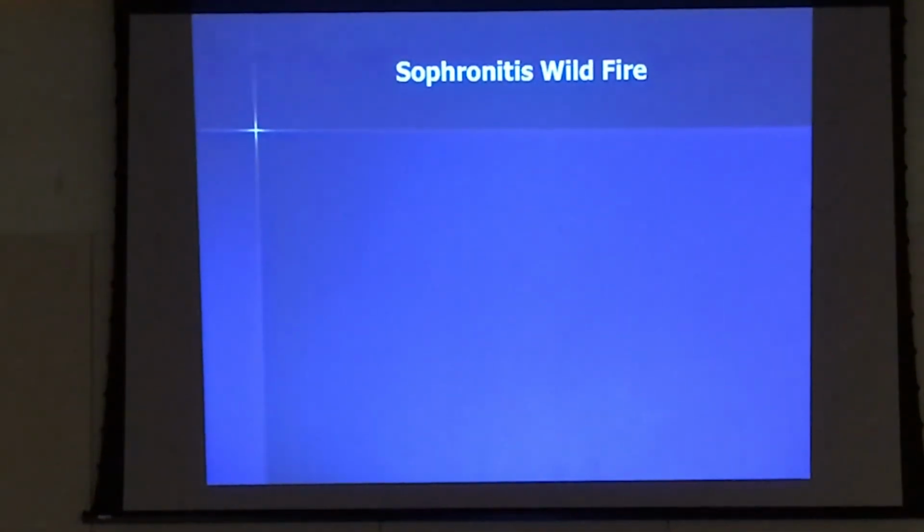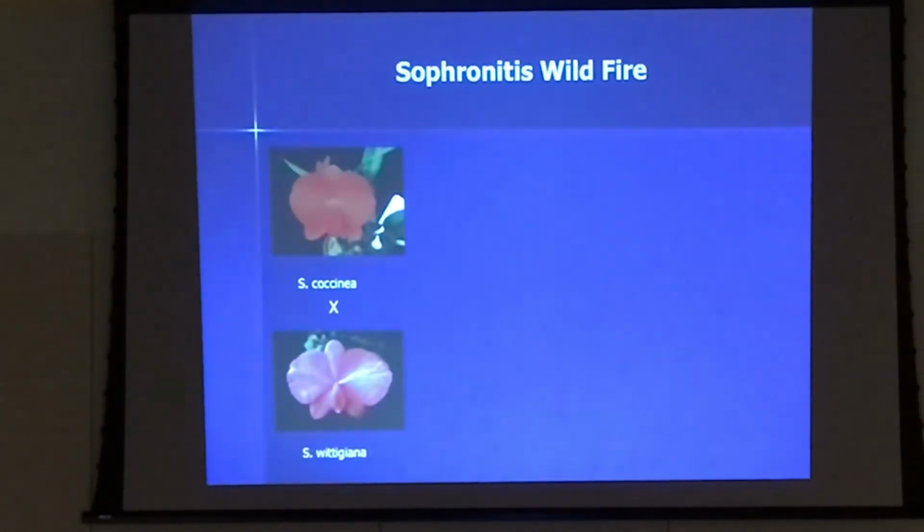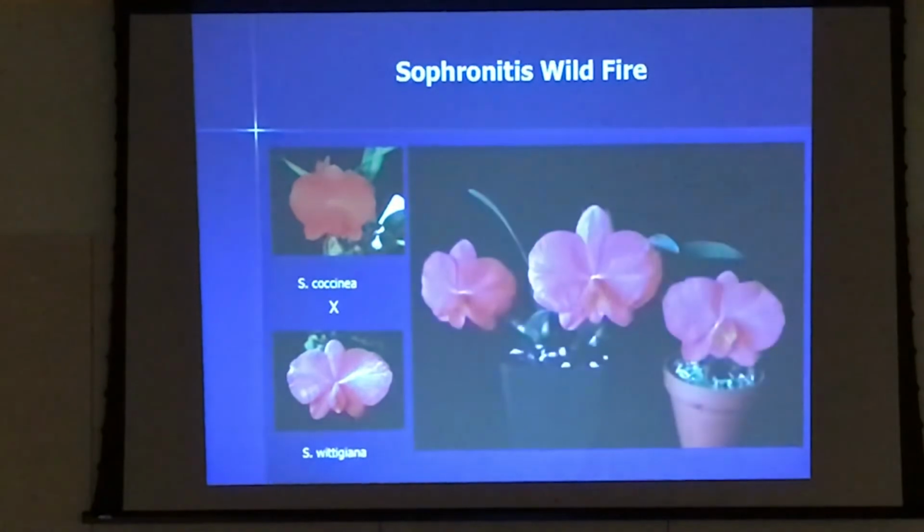This is Sophronitis Wildfire. It's a hybrid between Hksna and its sister species Wittigiana. So those are 2-inch pots, 2.5-inch pots. You can see they're very, very small. They grow about 3 inches tall, and the flowers are almost as large as the plant.